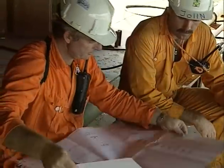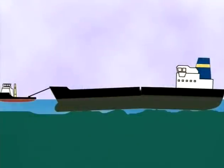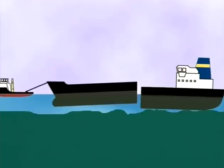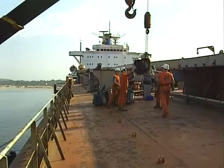To remove the wreck, the hull had to be cut in two. The fore section was floated off first. The aft section, including the engine room, was much more of a problem, and the hatch covers of the bulk carrier ruled out pressurization of internal spaces, as might be done in a tanker salvage.